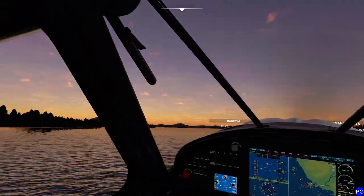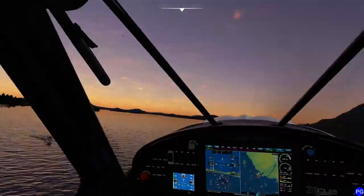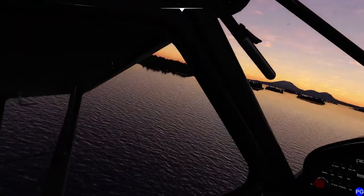All right, there we go. And we are on our way once again. And we're going to go find that nice runway, and we're going to land on it. And again, you can't see my finger quotes, but trust me, they're there.